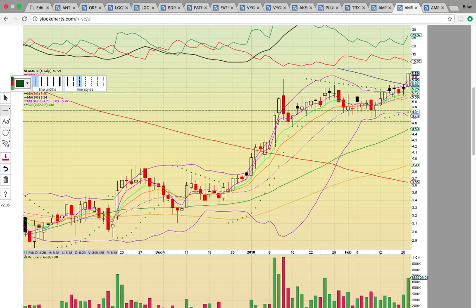So you can see the sideways channel. It broke out higher back here on the 13th, and then check out the blue line. It closed above the blue line, which is the 300-day simple moving average today at 534. That's the key level to hold. You know, getting above the top of the channel this last week was a signal it could break out higher, and then it finally made that move today.